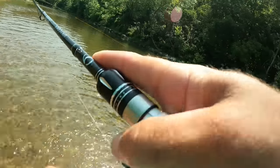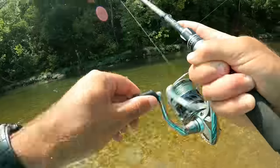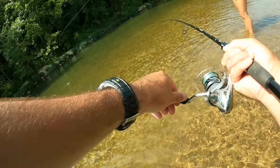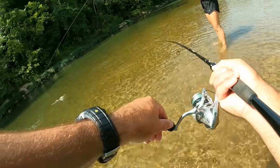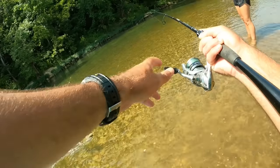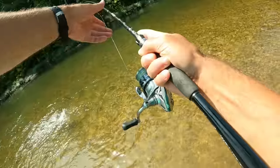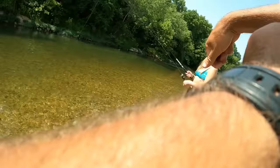There we go. Oh gosh, he's bigger than I thought he was. Ooh, look at those boils he's making. Oh goodness. He doesn't look that big in the water until he comes up, and he's nice. It's a nice one. He's just kind of hooked on the side of the head too. It's causing the fight a little bit harder. Oh my gosh. What a smallie. What a smallie, get up here.